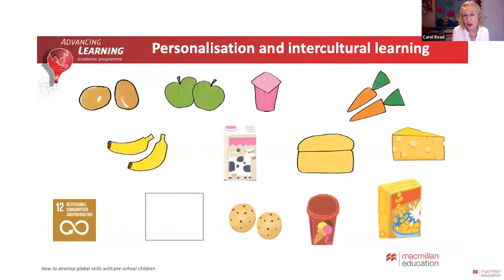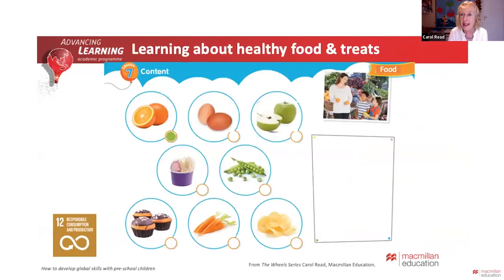And then with older children, they might do a pair work activity. Do you buy apples? Yes, no. Do you buy bread? Yes, no, and so on. And a natural extension to this story is to raise children's awareness of healthy food and treats. However, I think it's really, really important to do this in a light way, okay?